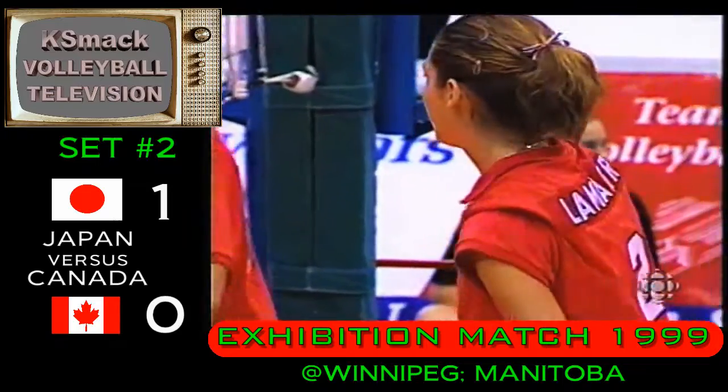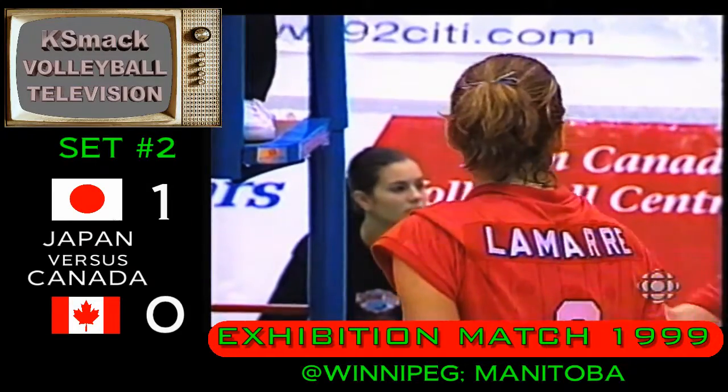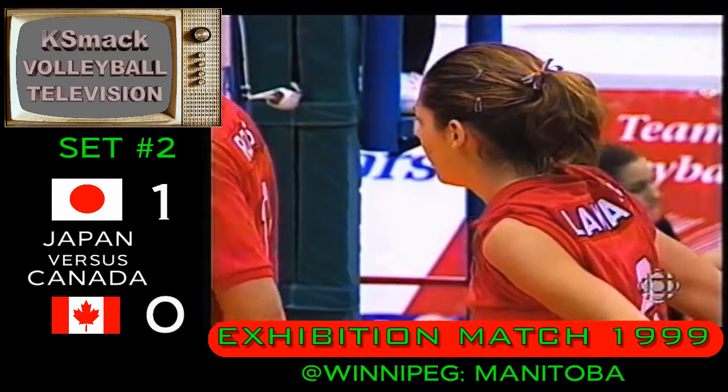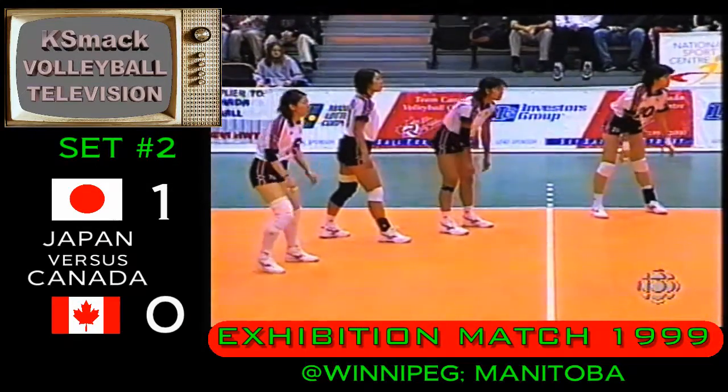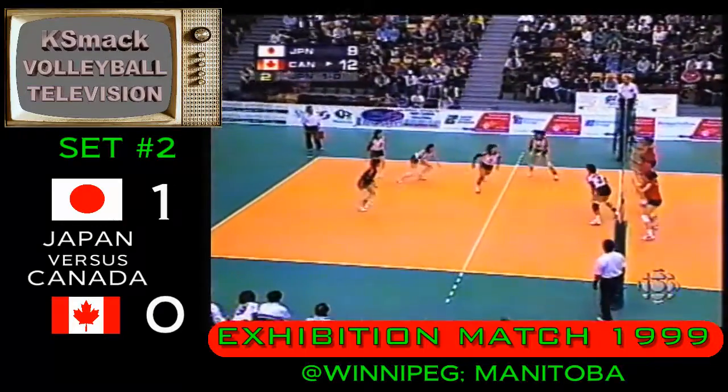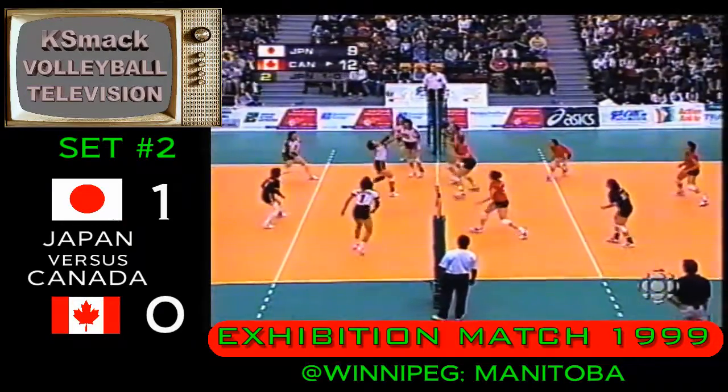Well, Lamar made it look easy, but I tell you, Lemieux set that ball 9 meters, really using her legs effectively to push that ball well outside. Barb Bellini, who plays at UBC. Good float serve. Quick set.